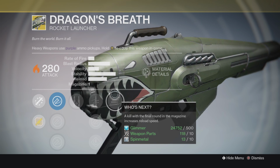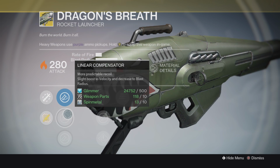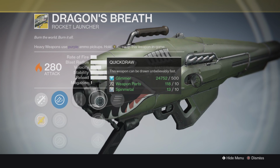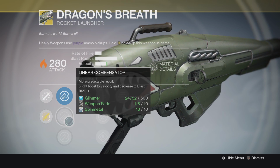Moving on to barrel upgrades, we have Smart Drift Control, Linear Compensator, and then Confined Launch. Secondary perk is Surplus. Expect to find more ammo for this weapon, and then finally, for our passive perks in the middle row, we have Quick Draw, Javelin, and Speed Reload. I recommend to use Linear Compensator and Javelin together.